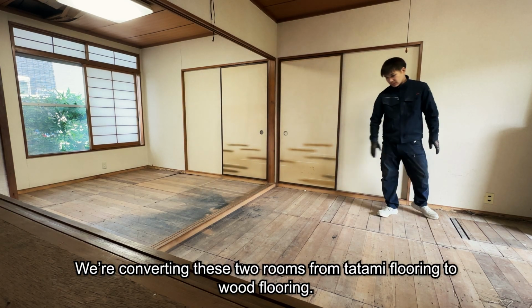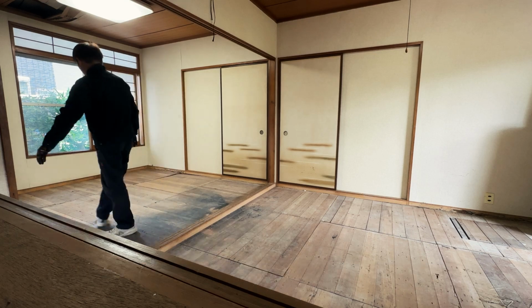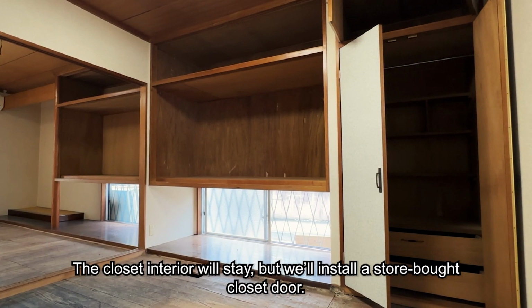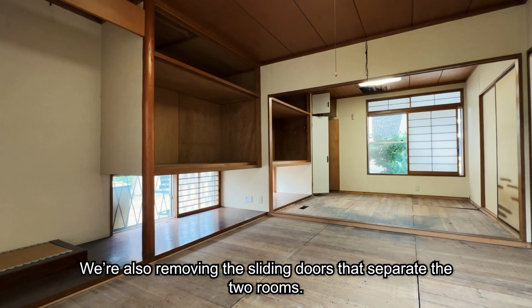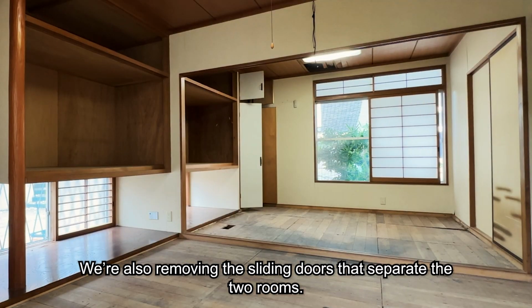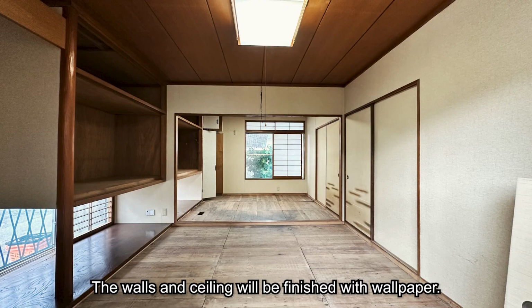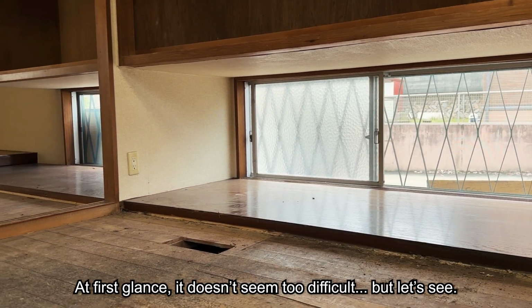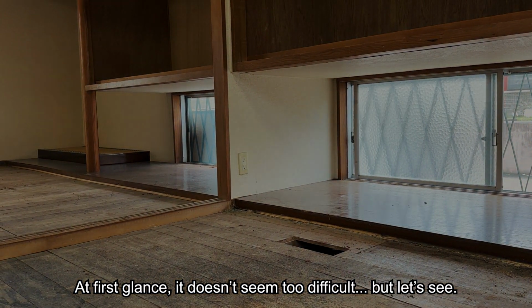We're converting these two rooms from tatami flooring to wood flooring. The closet interior will stay, but we'll install a store-bought closet door. We're also removing the sliding doors that separate the two rooms. The walls and ceiling will be finished with wallpaper. At first glance, it doesn't seem too difficult. But let's see.